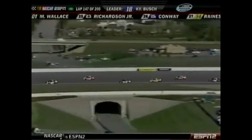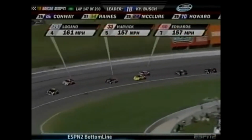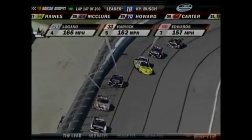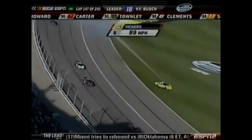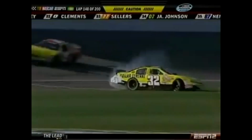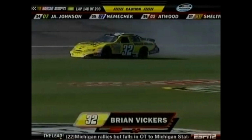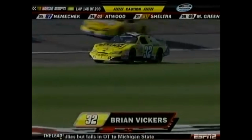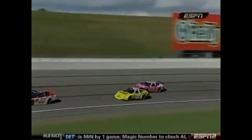So Vickers continues the backward slide, and he has now dropped all the way back to 6th. Carl Edwards now coming up on him, and whoa, turns him. Carl gets into him through the infield. Definite contact from Carl Edwards, square in the back of the 32 here. So now Vickers, who doesn't hit anything except the infield, go back and take another look, see if he checked up, or did Carl just plow him?